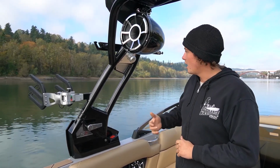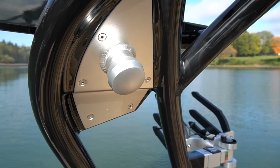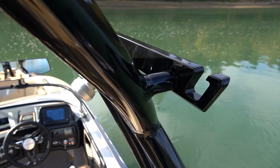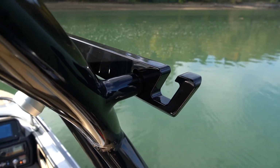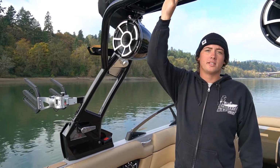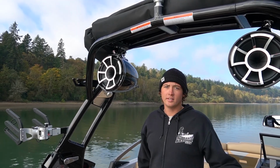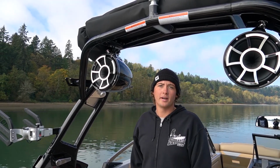So on the side, you have these side tow points. On the racks here, you also have these hangers, so you can hang life jackets or ropes, whatever you want, from the side. I think that's a super smart idea. And then you have a light here in the center. And then just the aesthetics of the tower, it's a really, really good, sleek looking tower. It kind of fills the boat up a little better.